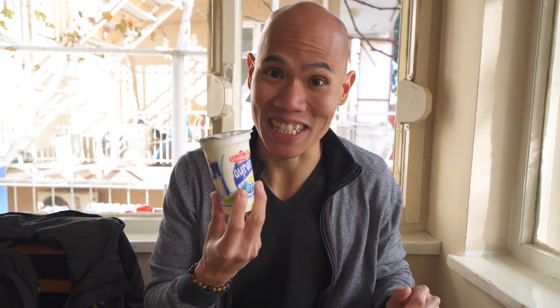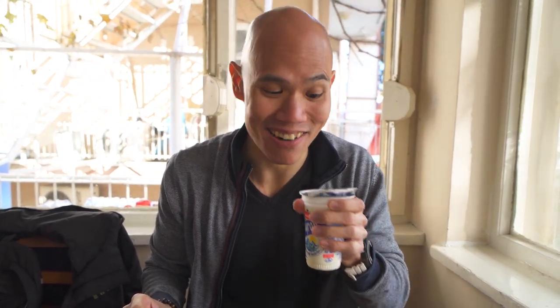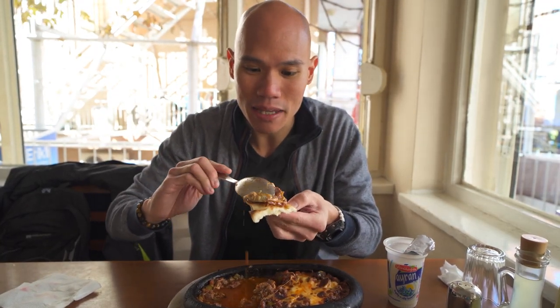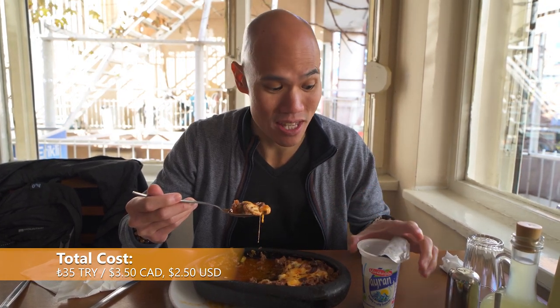Of course, with our salty meal, you always have to have your salty ayran to go with it. It's good ayran. Like I said, it tasted like a pizza, so I guess with the lovely pide bread, you can kind of make your own slice of pizza. Mmm, this cheesy, beefy clay bowl of goodness is 35 Turkish lira, which is about $3.50 Canadian or $2.50 USD. So this is the perfect salty dinner to end our day.